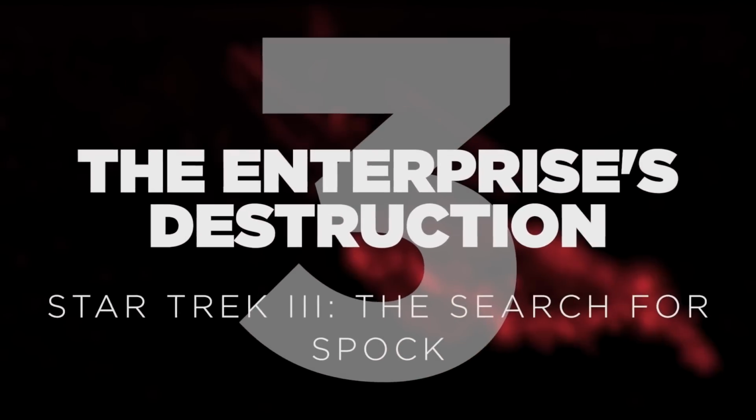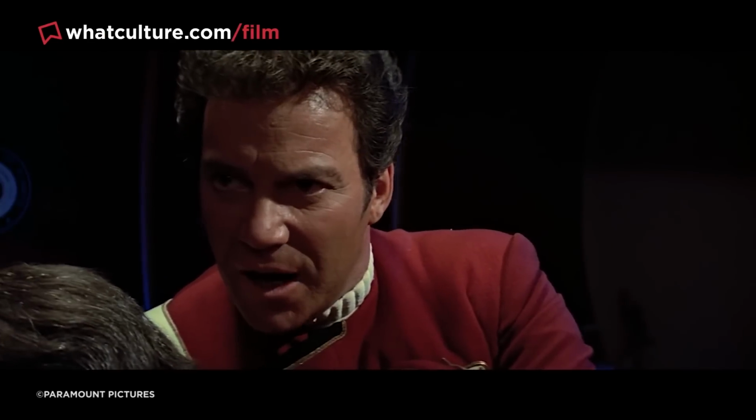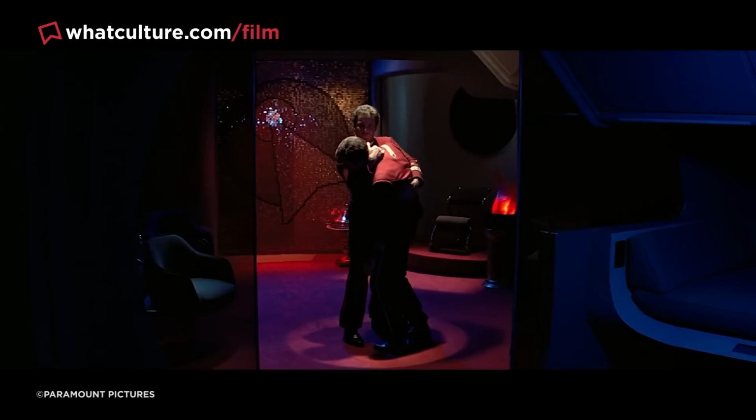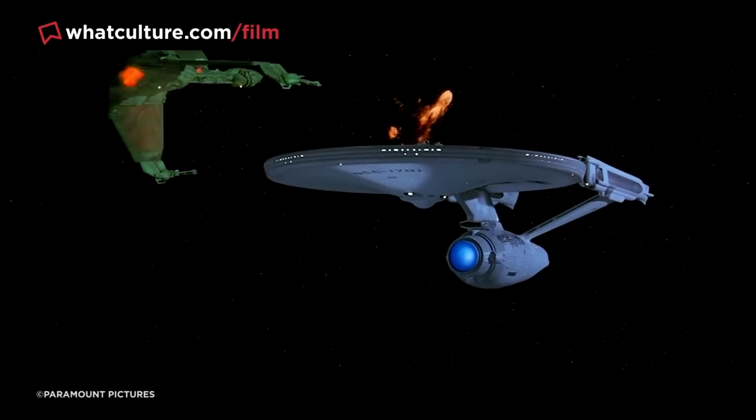Number 3. The Enterprise's destruction. Star Trek III: The Search for Spock. Perhaps the single most memorable moment in the third original Star Trek film involves the destruction of the Enterprise, after Kirk triggers its self-destruct sequence in order to wipe out the Klingon boarding party, all while the Enterprise's crew transports to safety.